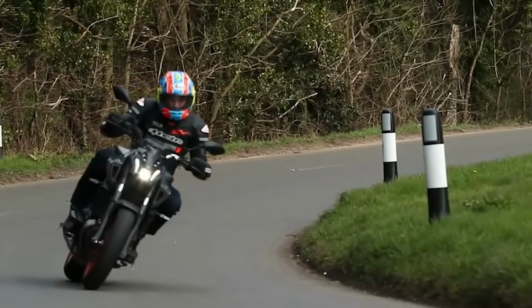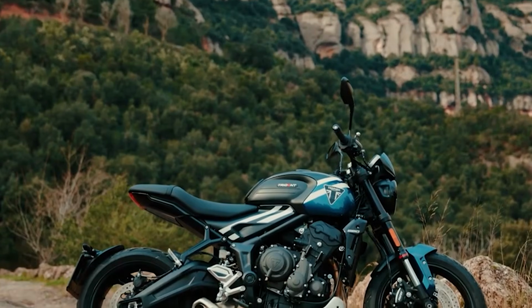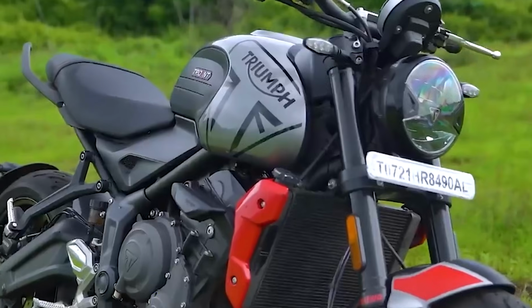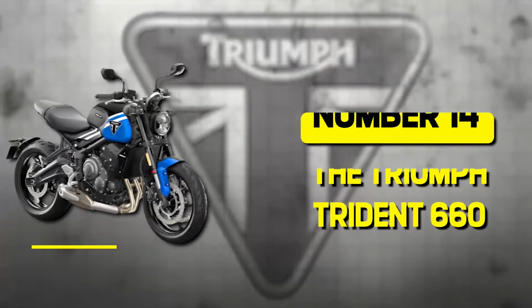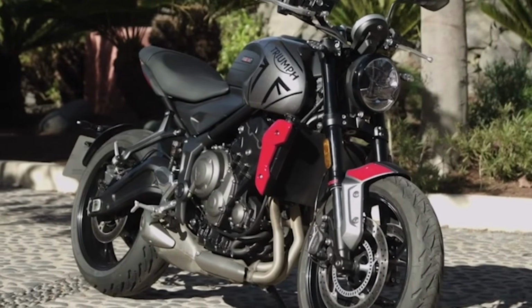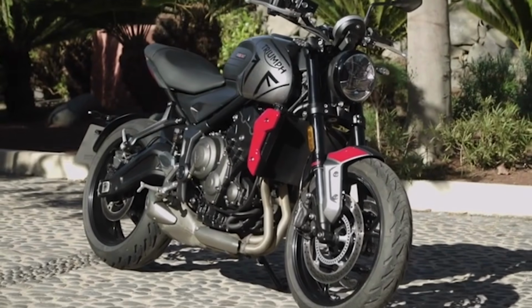And if you think that's frustrating, the next bike's hidden issue is even worse. It's a premium model whose electrical gremlins are turning dream rides into repair bills. At number 14, the Triumph Trident 660. It looks premium, feels premium, until the lights start flashing like a Christmas tree.